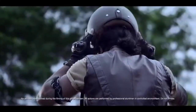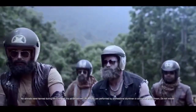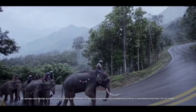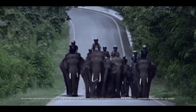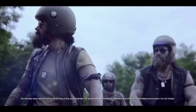For years, we've marched as one. We've stuck together through ups and downs, and through twists and turns. We keep the tradition alive.